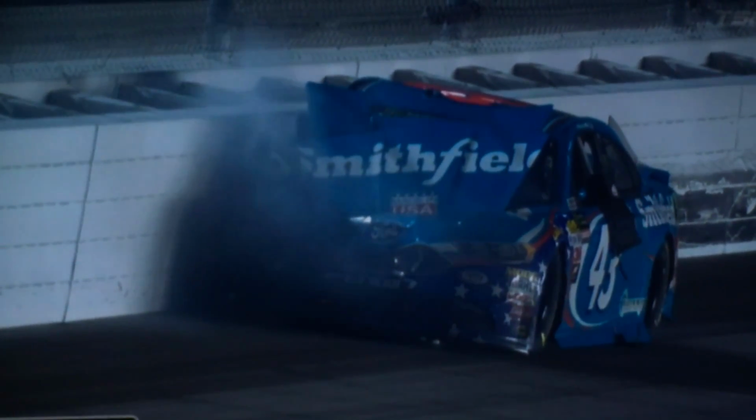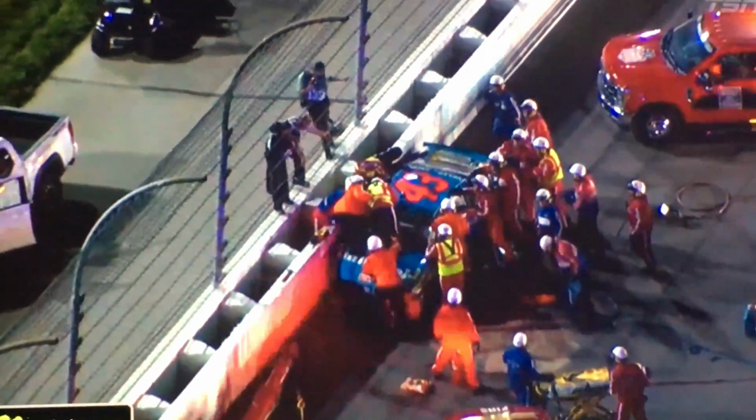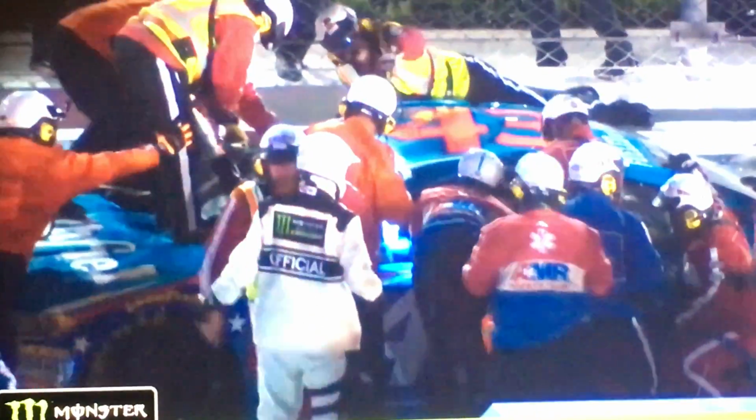It appears Aric has been conscious throughout this entire time and speaking with and helping the rescuers. And these safety workers are trained to do these kinds of things. They take every precaution to get that driver out of the car without him having to put his body in any compromising position. And in these types of situations, if there is an injury, this prevents any further injuries from happening.